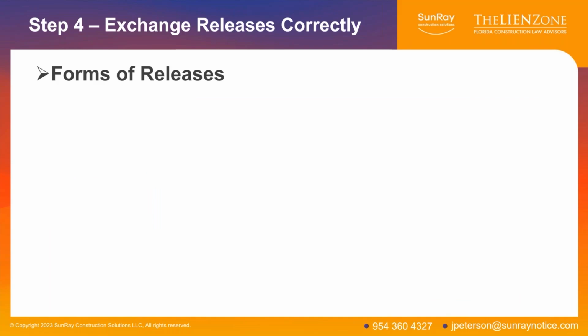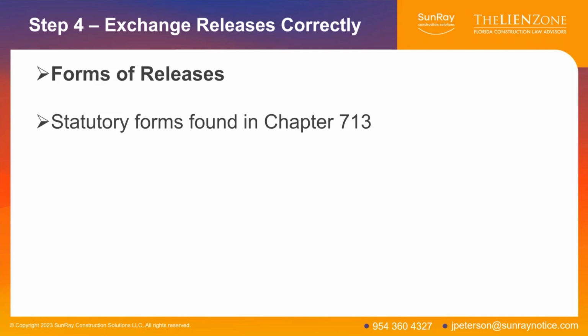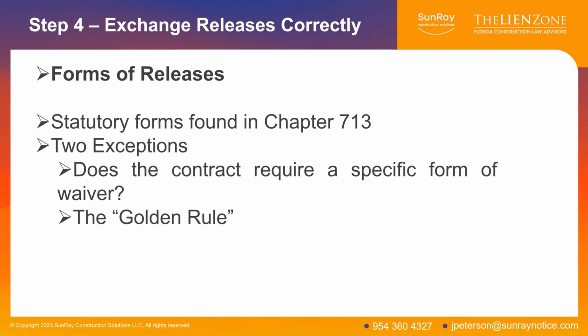Okay, step number 4, exchanging releases correctly. We see clients make mistakes all the time in the way they exchange releases. So let's start with the forms of releases. Chapter 713, which is the lien statute, has a standard form. It's a very simple lien release form. There are 2 exceptions to being able to use this form.